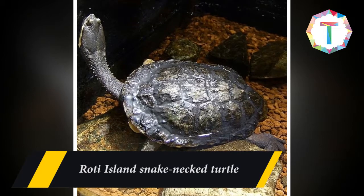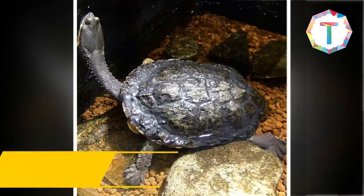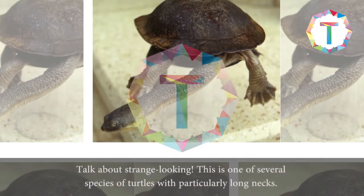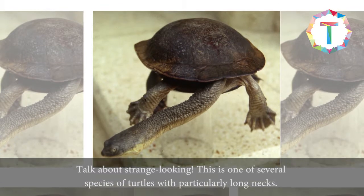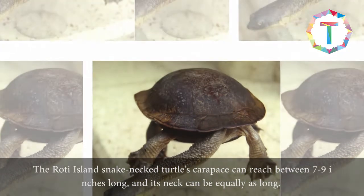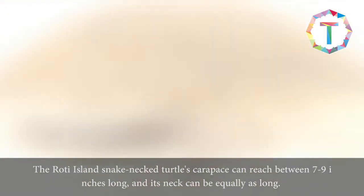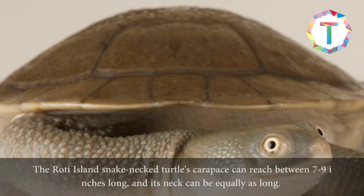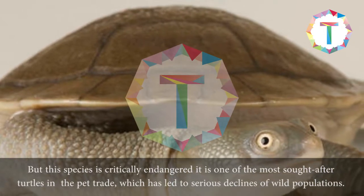Rhode Island snake-necked turtle. Talk about strange looking. This is one of several species of turtles with particularly long necks. The Rhode Island snake-necked turtle's carapace can reach between 7-9 inches long, and its neck can be equally as long. But this species is critically endangered.